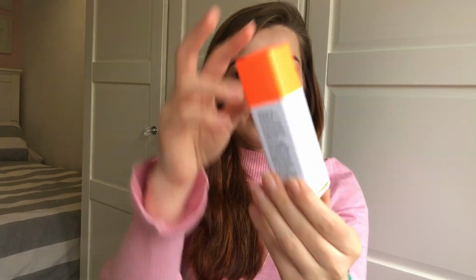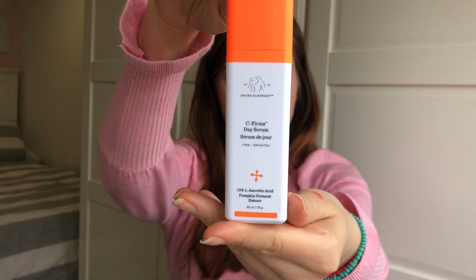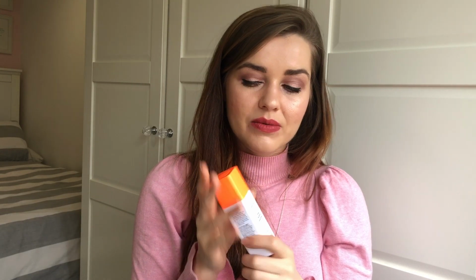So the next product then that we have is this C-firma Day Serum, which looks like this. So this has got L-ascorbic acid in it, so that's how they get their vitamin C content. It also has vitamin E in there as well. I know they did have lots of problems when they first released this. People were saying that it was oxidizing really quickly. People were saying that the colour was changing.